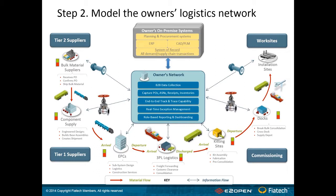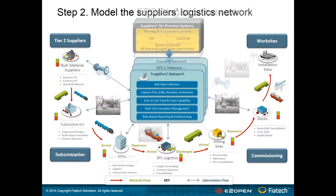So step two is really to be able to look at and tap into the various quote-unquote networks, business networks of all these stakeholders, owners as one, overlay that on top of the network that an EPC would have, overlay that on top of the network that a supplier would have, and be able to provide a common view across all these quote-unquote networks.